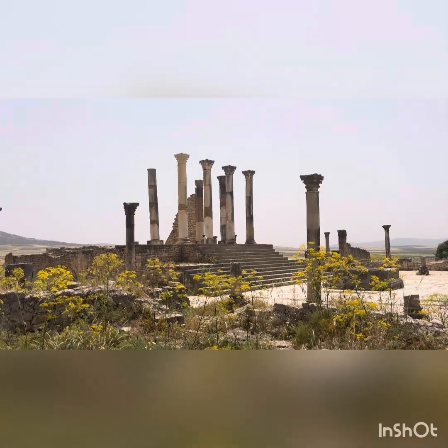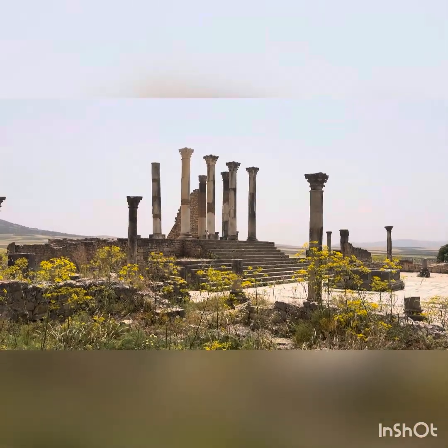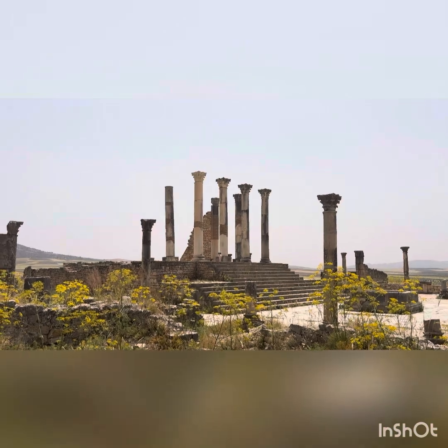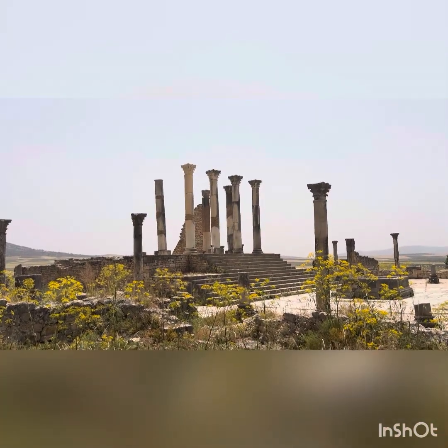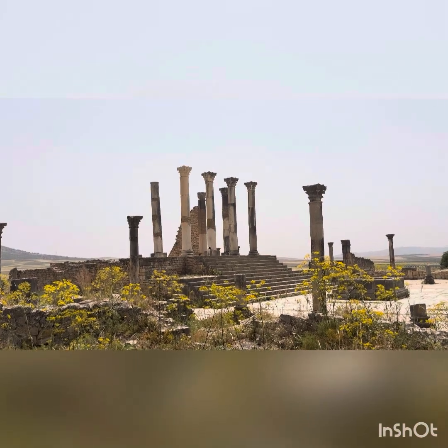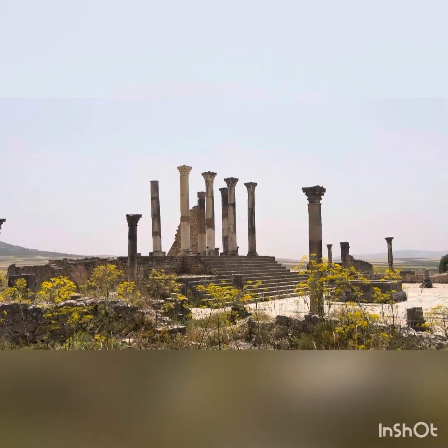Those columns there are what they call Corinthian columns. The tops are fairly fancy. They're the fanciest among the three basic styles of columns, which are Doric, Ionic, and then Corinthian.